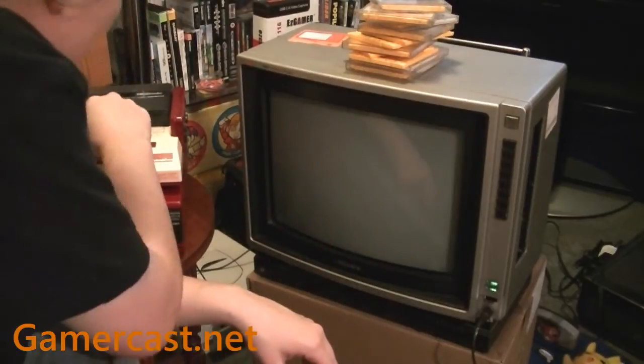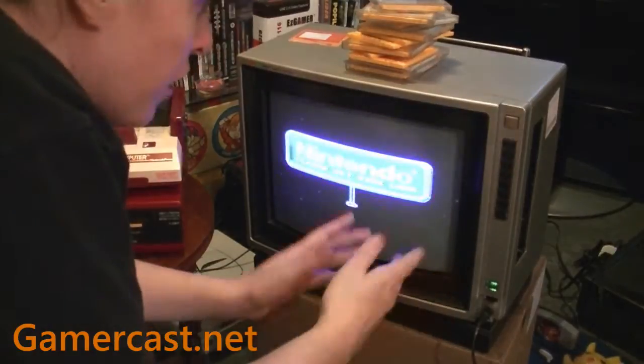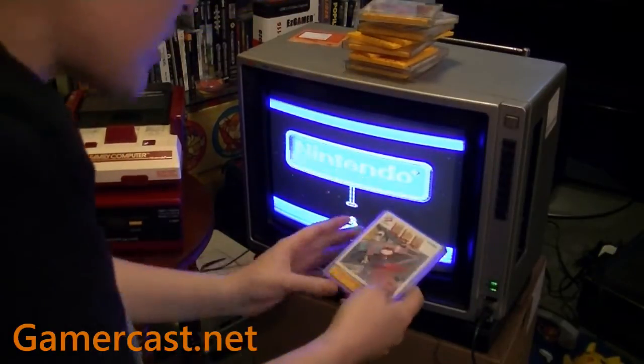So I just found power on the Famicom, because it's one of the first systems that actually had its own kind of boot screen, like you would have these days. As you can see, the TV is absolutely gorgeous. Look at that colour. Okay, so I guess I will take it from the top.